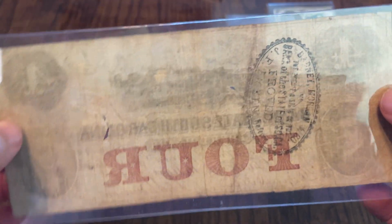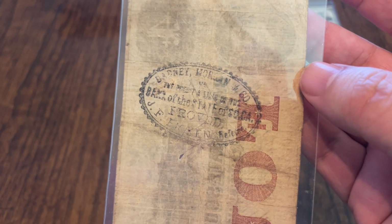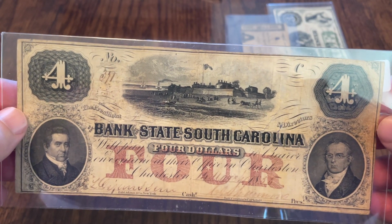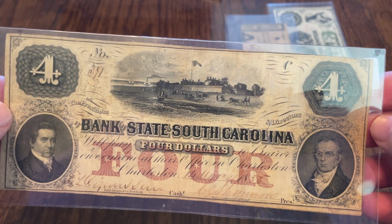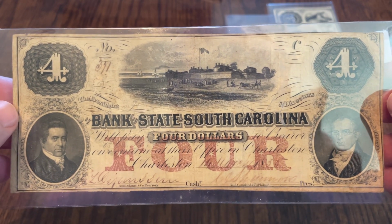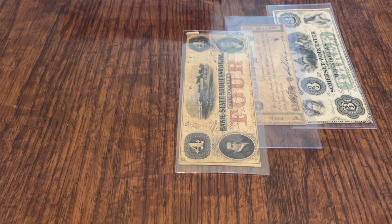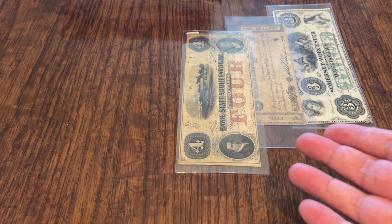If we look at the back, it has been canceled. So it has been redeemed, so to speak. But yeah, a $4 note, that's definitely something we don't see too often. We've heard of $3 notes, but a $4 note, that's definitely a new one for us. So that one is number 8. Number 7. Well, we've seen a 3, we've seen a 4, we have a 5. So let's go one step up.